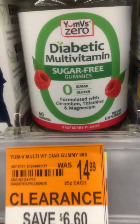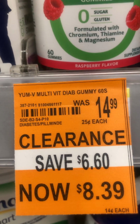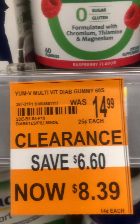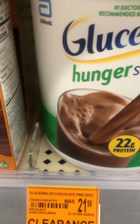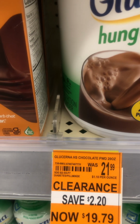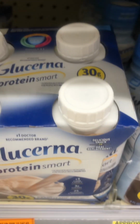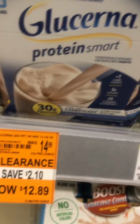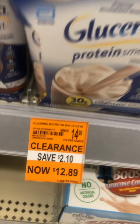And you have the diabetic sugar-free gummies, $14.99, on sale for $8. This is not bad at all. Not bad at all, y'all. And they have the chocolate flavor, $21.99, on sale for $19.79, y'all. And they have these drinks down here. Alrighty. I think it's the 4-count. Yeah, 4-count. It was $14.99. Now it's $12.89.